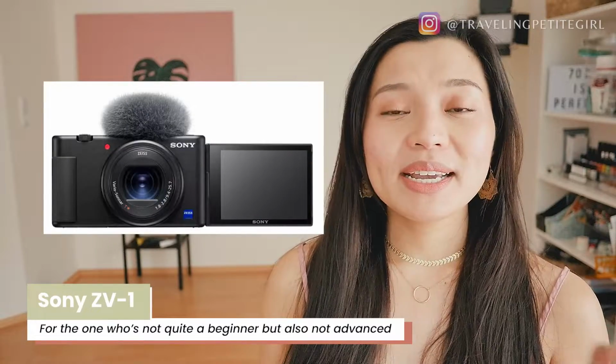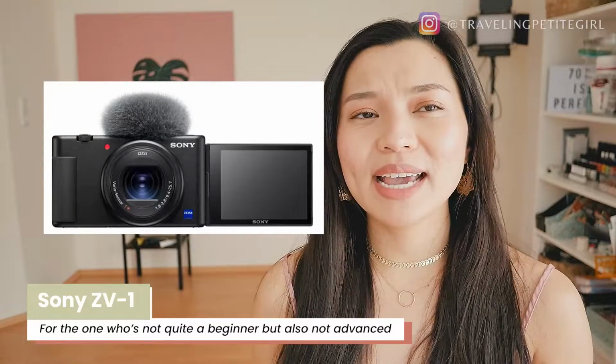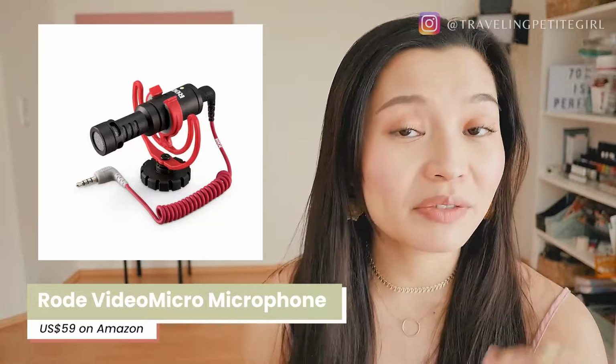Alright, so on Amazon you can get the Sony ZV-1 for $748. So it's the same price as the Canon G7 Mark III. And you can get the Rode Video Micro microphone for $59.